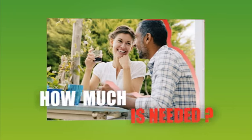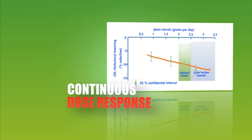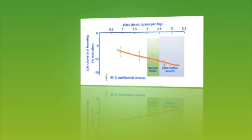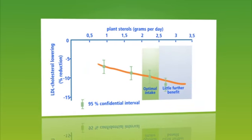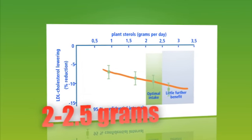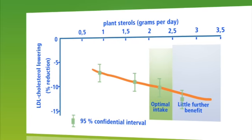But just how much is needed to achieve the maximum lowering effect? There is a continuous dose-response relationship between the intake of plant sterols and their effect on LDL cholesterol levels. The more plant sterols consumed, the greater the reduction in LDL cholesterol, but only up to about 2 to 2.5 grams of plant sterols per day. Intakes above this level are not recommended, as they provide little further benefit.